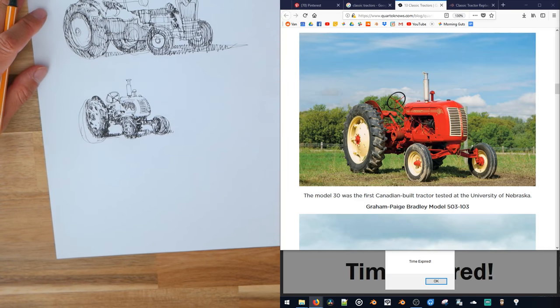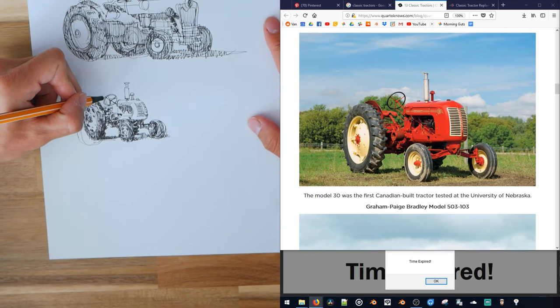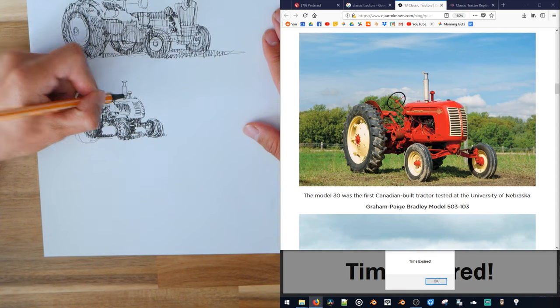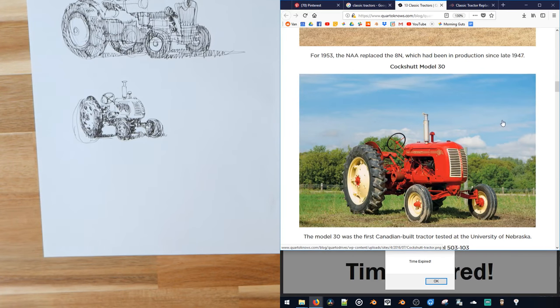This tractor looks polite. Yeah, it's like, sorry, I hope I'm not too round. Oh, sorry. Extreme cuteness. Let's do a little design based on this one, because this has a lot of personality. The Cockshutt. Let's do a cock shuttle.